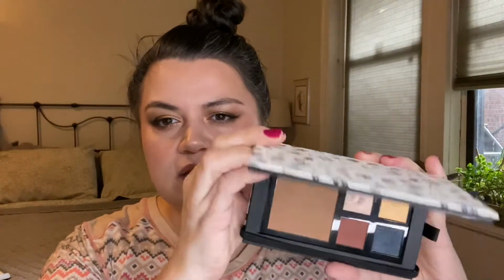So this is the Warmth palette, and I just want to show you some comparisons on the shades, and I'll swatch everything. So here is the palette. It's a huge pan of a bronzer called Glowing Warmth.